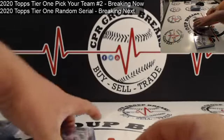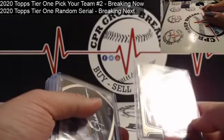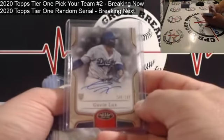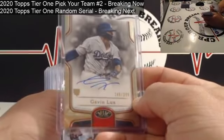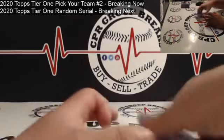And our better autos, not even going to put them in order. These are just better. I do not have any more tier one. So yes, I am done. Gavin Lux, base to 299. 1 of 10, Raleigh Fingers. Hank Aaron, 6 of 10. Very nice there. Congratulations, Josh. Pete Alonso. Juan Soto. Bobby Bradley, out of 10, and Bo Bichette. So Bichette and Lux in this last case.